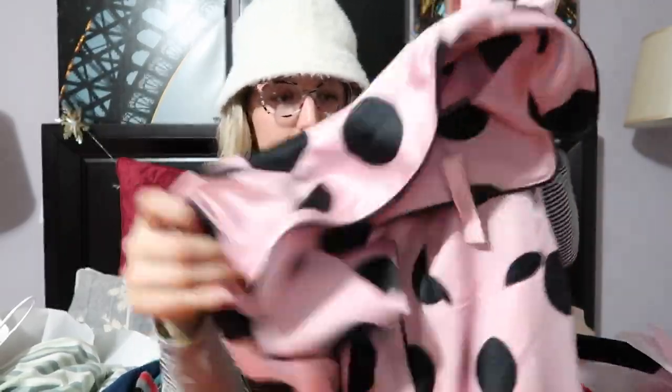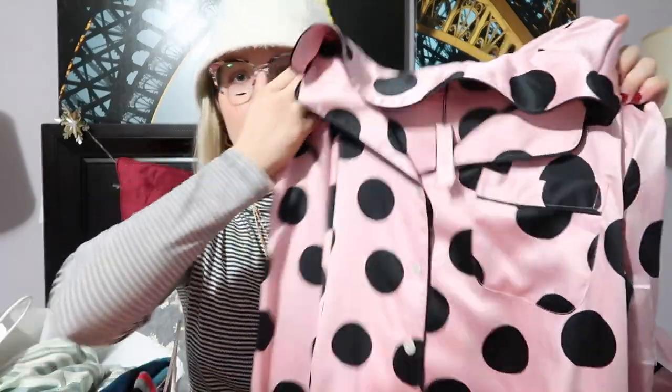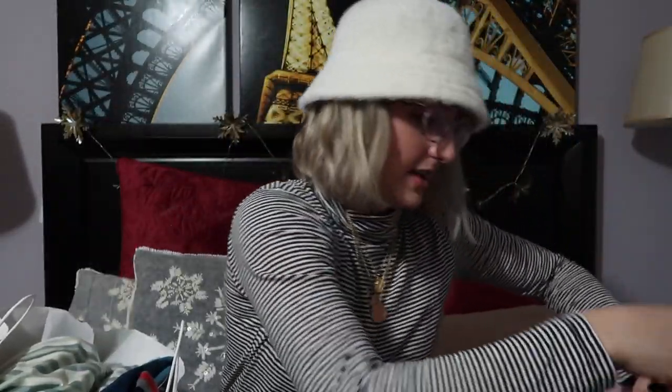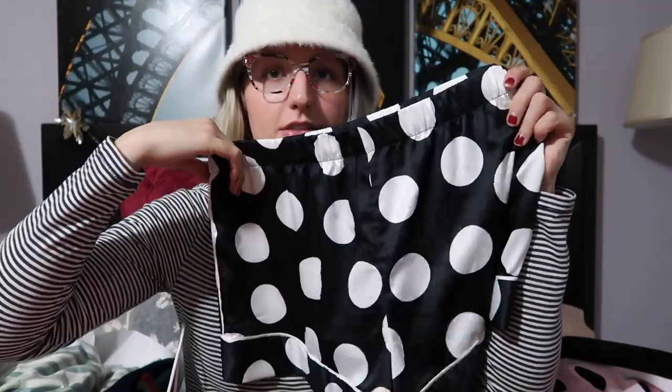I also got this silky little PJ top, and I got these PJ shorts to match them. So these match the pink top that I showed. And then that's it from Victoria's Secret.